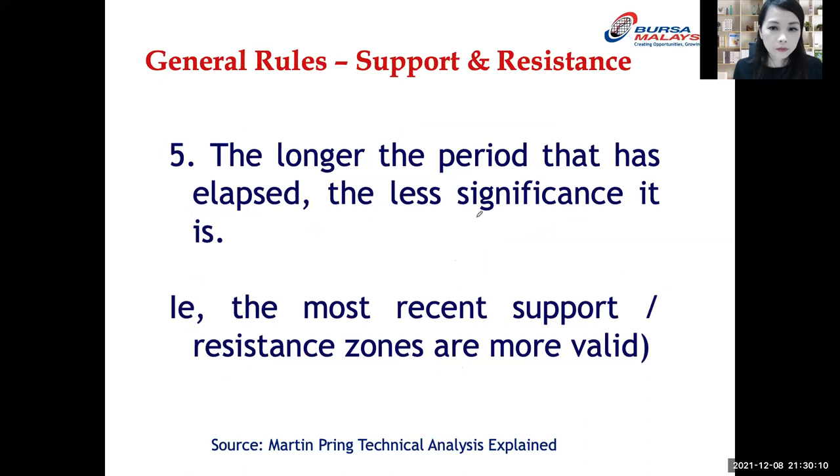And the longer the period that has elapsed, the less significant it is. Sometimes you look at a 20 or 30 years chart, maybe the time frame was too long. Maybe 20 years ago, 800 points was a very significant level. But now we can't even touch that 800 point. You get what I mean? So sometimes when it is too far, it may not be so significant.